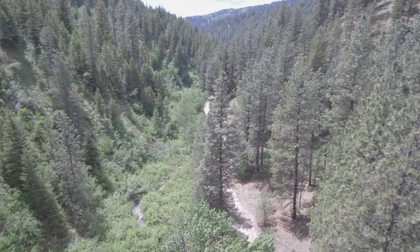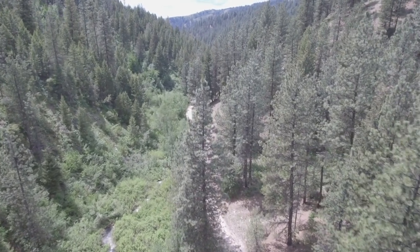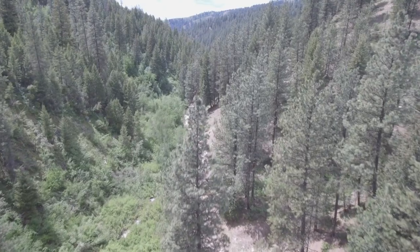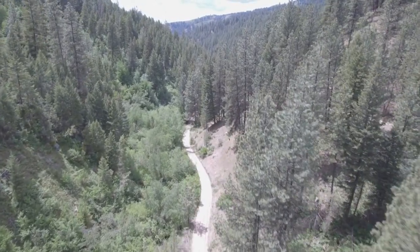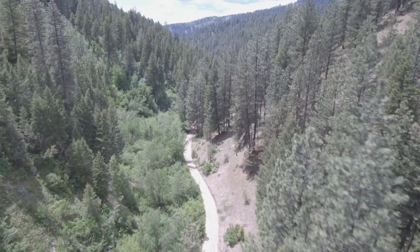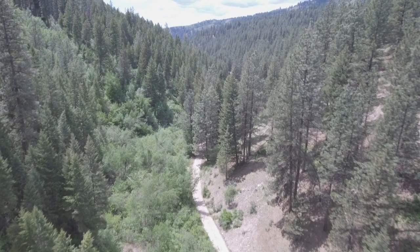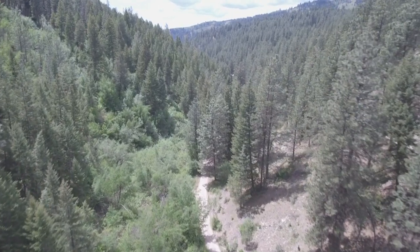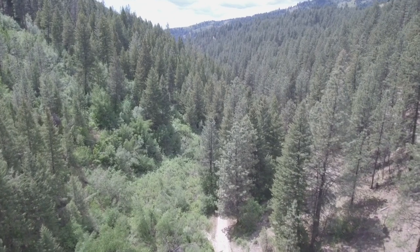I took these videos of the road so that you can get an idea of its width. Now, this is a single lane road in this particular area. You could go ahead and fell trees on either side to give you sufficient length to go ahead and get the STOL aircraft in and out.